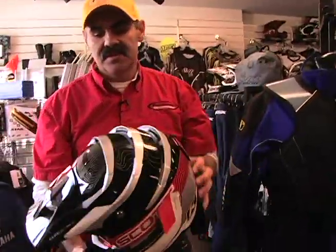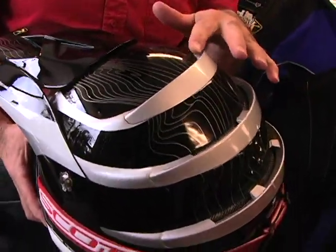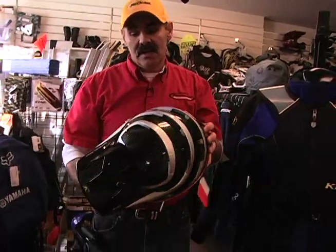The biggest feature that this helmet has is actually ventilation. Believe it or not, one of the problems when you snowmobile with a helmet is that you get too warm and then you start sweating. Then when you stop riding, you get cold. This helmet actually vents, allows some air in there to keep you from getting too warm where your helmet is.